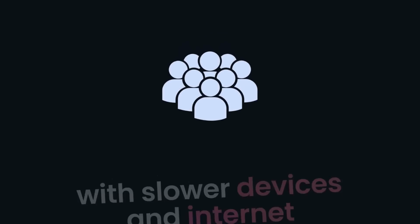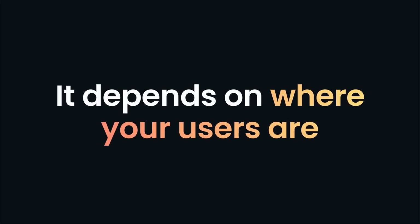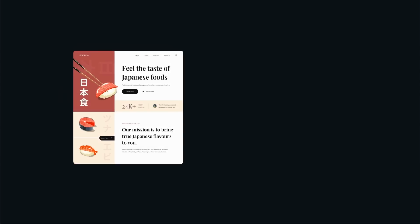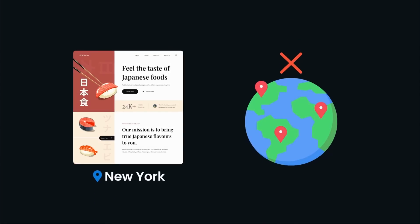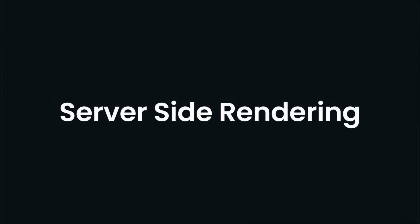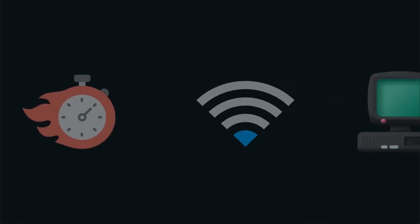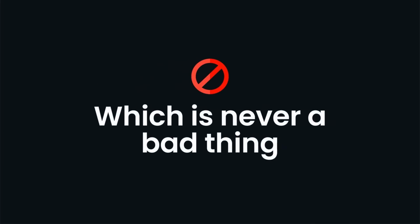But still, there are hundreds of millions of people in the developing world and areas with slower devices and internet. Of course, it depends on where your users are. If you have a website for a local sushi restaurant in New York, you don't really need to take into account international users. It all depends on the context. So, with server-side rendering, because the server takes the load of executing the JavaScript code, users with slower internet and slower devices can start seeing content more quickly, which is never a bad thing.